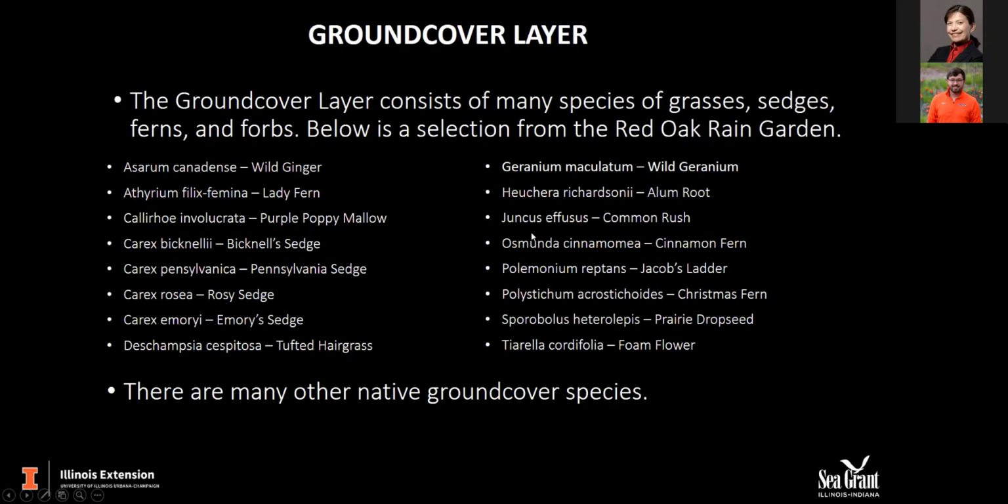These are just our ground cover species, but from this you can see that there's a pretty wide variety of plants that can be categorized into this ground cover layer. Things like wild ginger or the sedges that I mentioned. Wild geranium is one that a lot of people are familiar with.